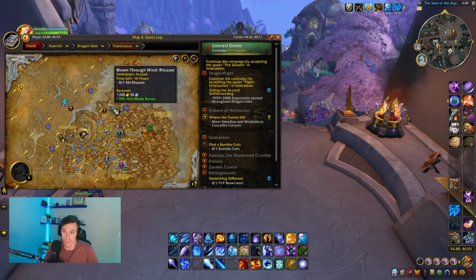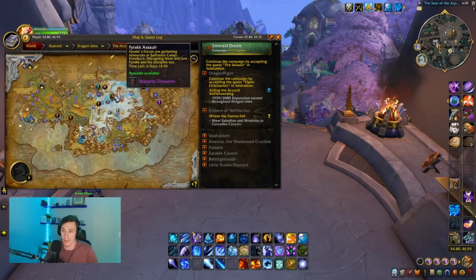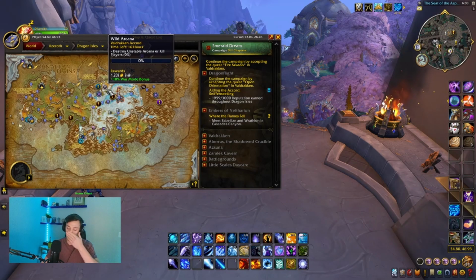Just find the PvP world quests. They have the little crossed swords. And these rotate through the zones. So right now you have one in Valdrassus, and then you have one in Azure Span. So just do either one of those. They're really quick. They're easy. There's usually no one there, so you don't have to worry about getting ganked or anything.